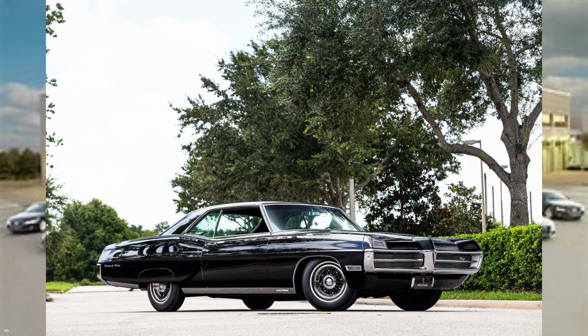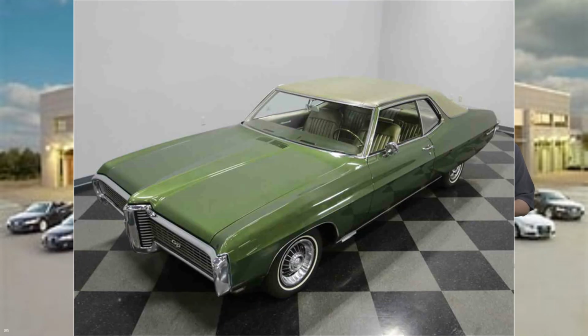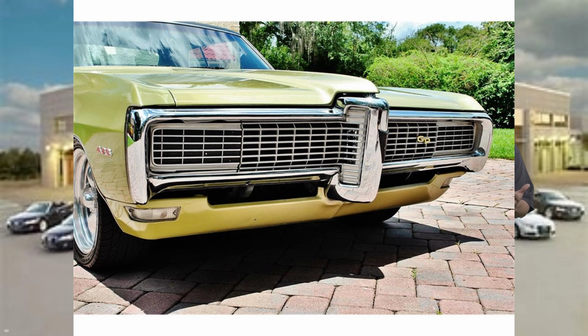But for those of us who know, the '67 and '68 models were the peak of Pontiac's muscle luxury experiment. They were bold, they were beautiful, and they had an attitude that's hard to find today. These cars weren't just about getting from A to B. They were statements of power, style, and the pure joy of driving. The '67 and '68 Pontiac Grand Prix weren't just automobiles. They were legends, and if you ever get behind the wheel of one, you'll know exactly what I'm talking about.